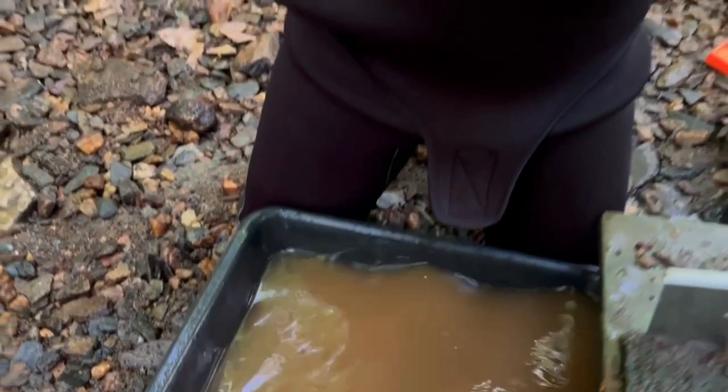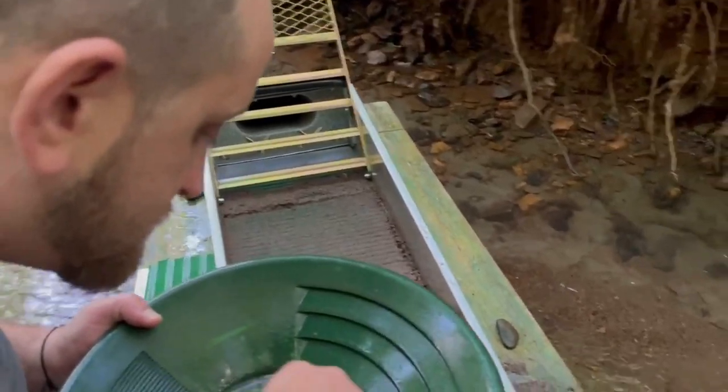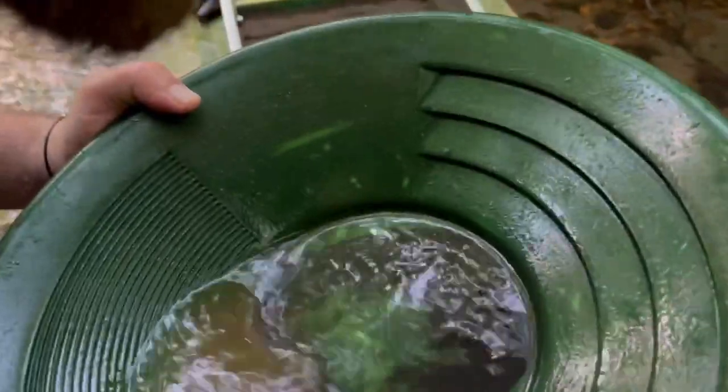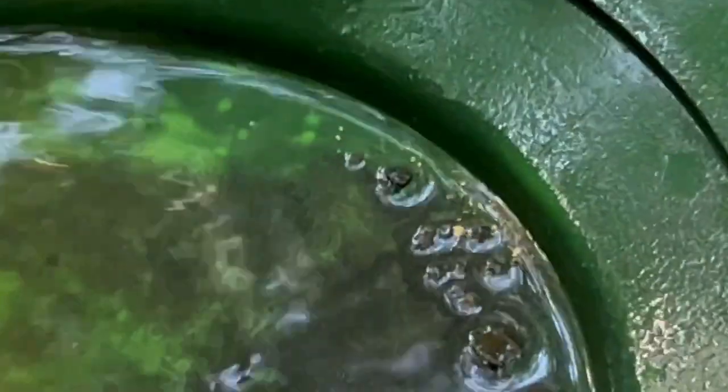It's okay. A lot of fine gold. That moss loves to eat up the fine gold. Not too bad.